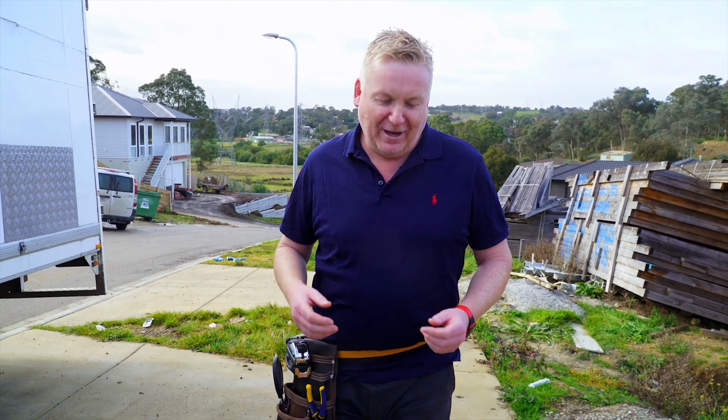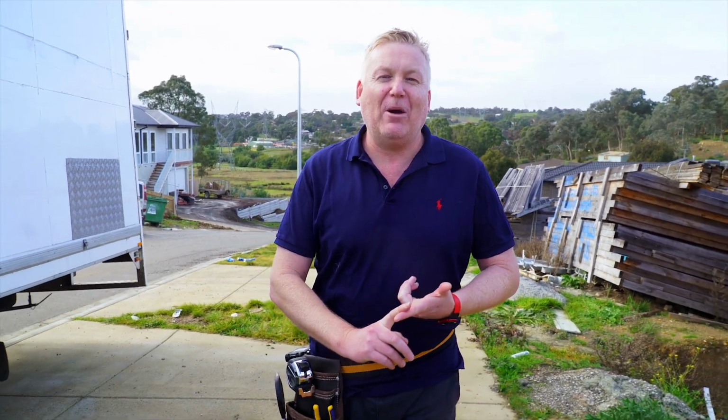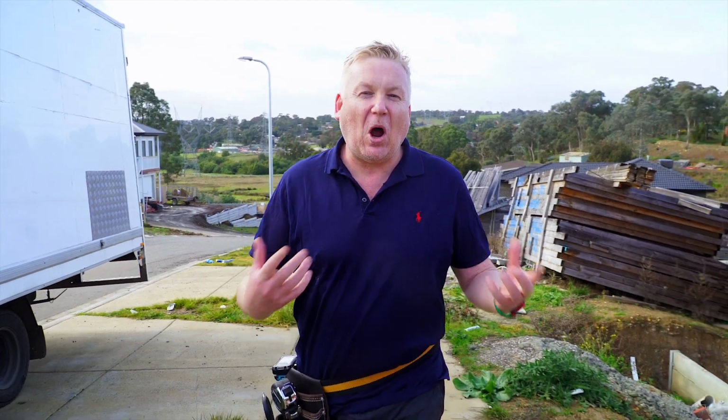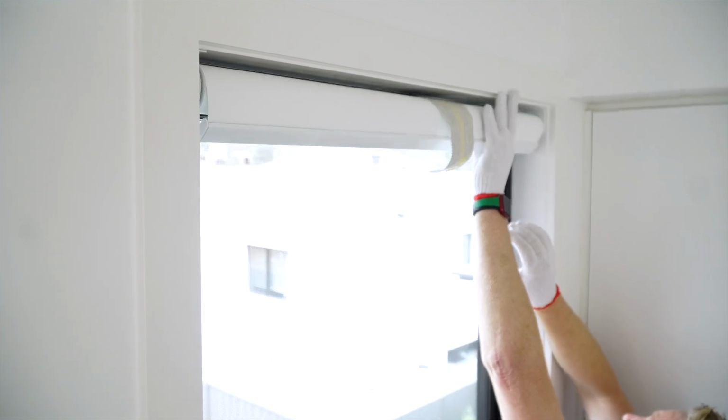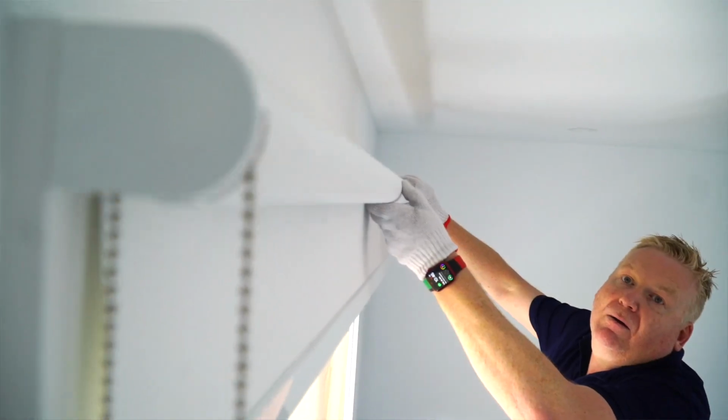I'm out here at Diamond Creek, or Dymo for the locals, and this is Tom and Keeley's first home, and they've asked me to come and sort out their entire house full of beautiful window coverings. We're going to do inside mount roller blinds, outside mount roller blinds, linked roller blinds, motorization, and we're also going to do a beautiful 12 meter wide sheer curtain.